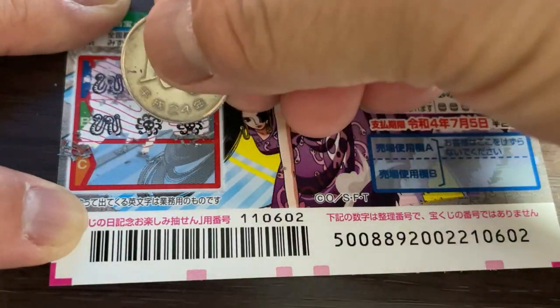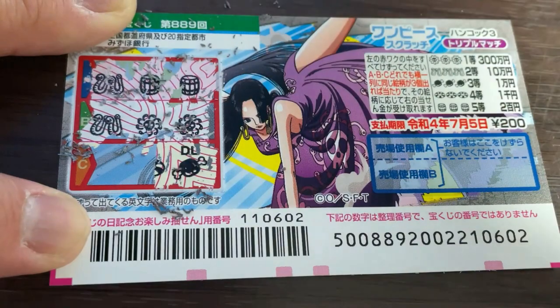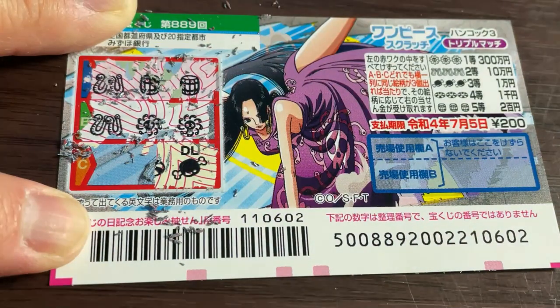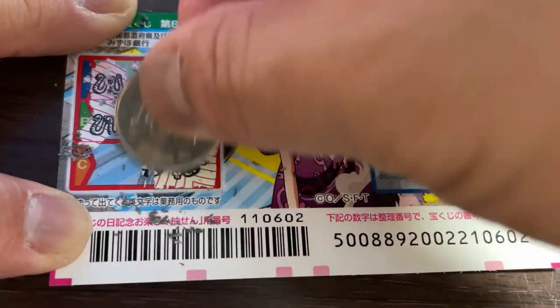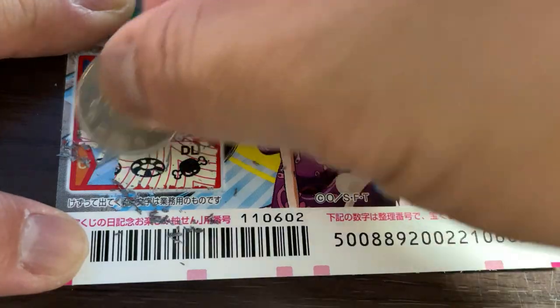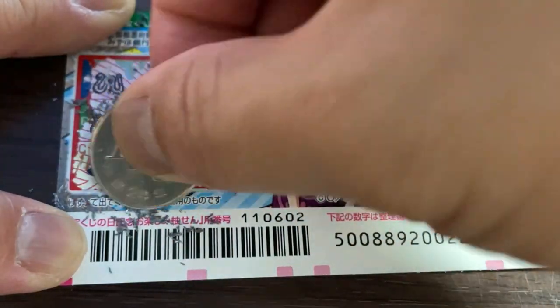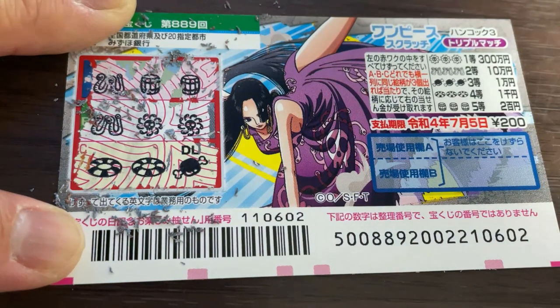Okay, box C. This looks like meat. Nope. Nope, a floater. Nope, a floater. A safety ring. No good, I lost. And that's how to play this game.